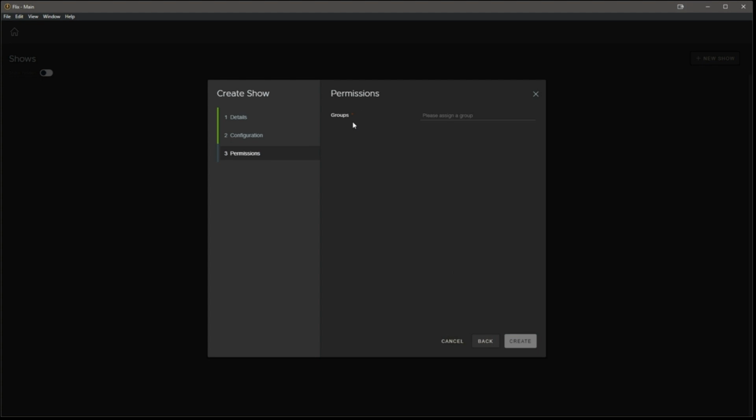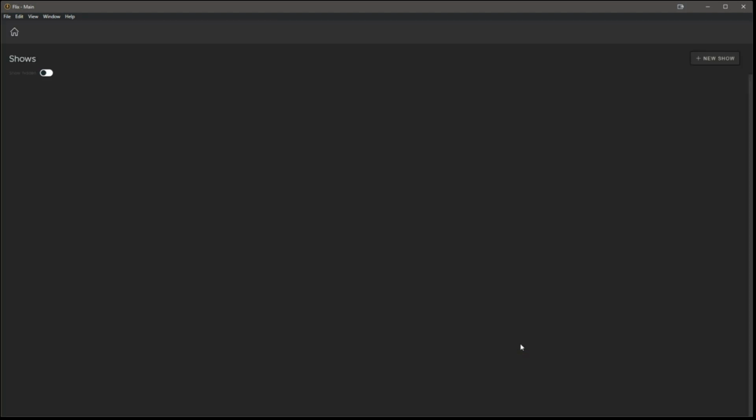And lastly, we have our permissions. So this is where we introduce the idea of work groups. What this means is if we want certain people to have certain access to shows, we can assign those groups here, and we'll take a look at that a little bit later on. So right now I'm going to go ahead and select default and create. Just like that, we've created our new show.